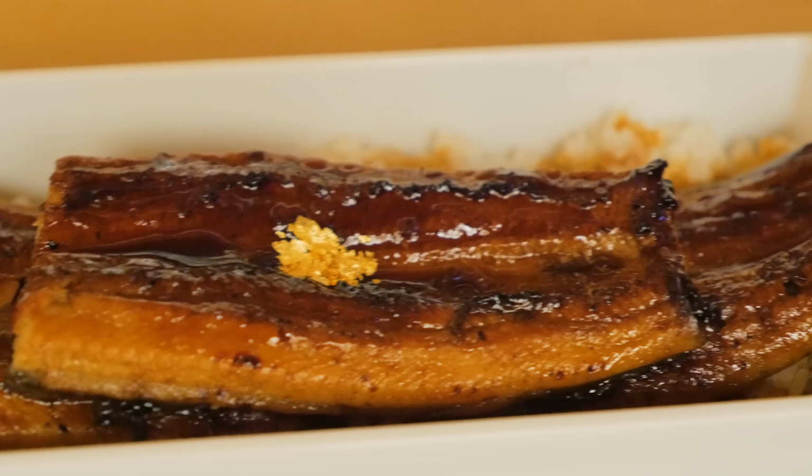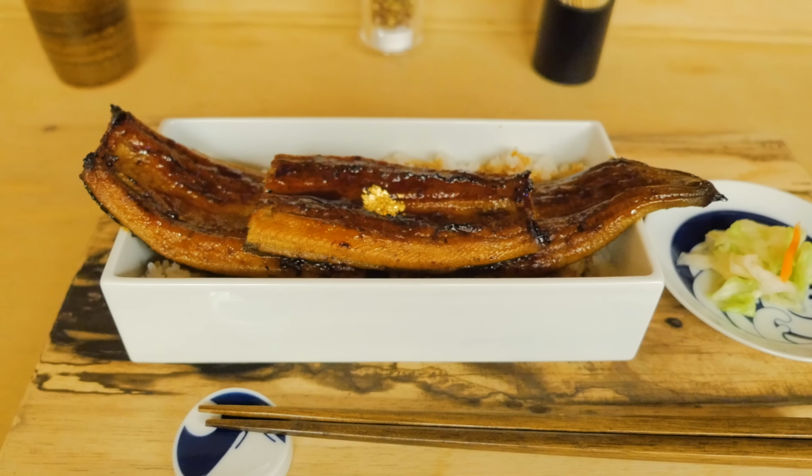Yeah. So on the Day of the Ox, back in the Edo period, to bring good luck, they would eat foods that are black, like black beans and eggplants, but unagi no kabayaki is also kind of black, so that's why they would eat it, to bring them good luck.